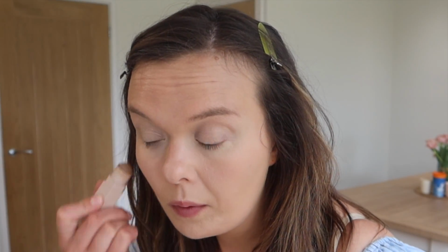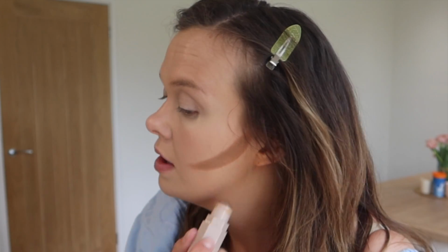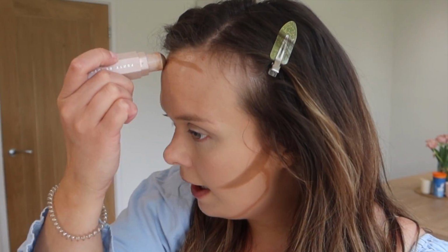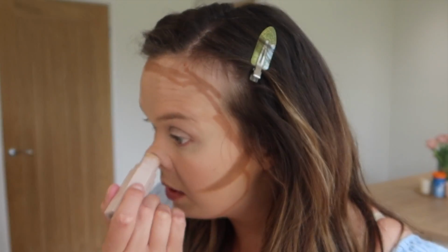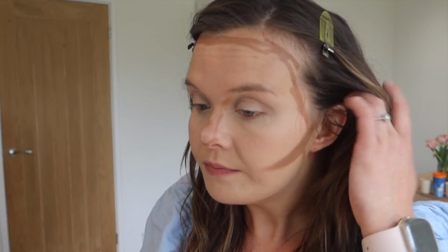So next up we're going in with the contour, which is in the shade Mocha, as I said before. And then I am just going to make myself look a little bit silly temporarily. Now this is a cream one, which again, when I was younger, I don't feel like I would have been able to get away with having oilier skin, but now my skin has changed slightly. I can use it just fine, and as you'll see, I'm making an absolute mockery out of myself. I'm just adding it to the places where I would naturally either catch the sun or have a natural shadow, and I'm trying to enhance it. It looks quite intense now, but I promise you it will not look so bad in a minute.